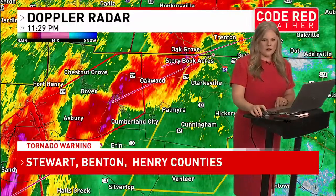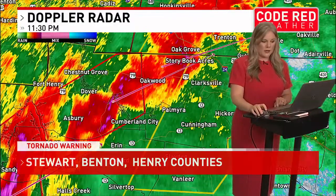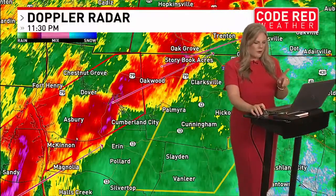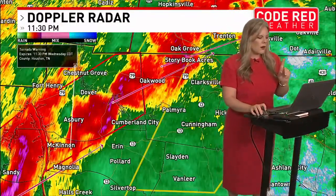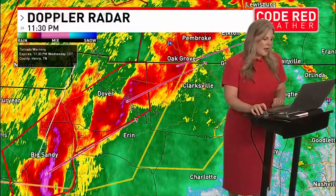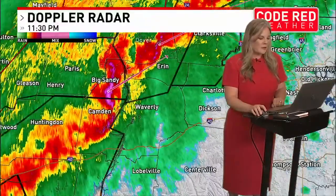So it is 11:30 now on the dot, and we haven't heard anything about what they are going to do. It sounds like they're going to let that warning expire. Looks like it just expires. Yeah, that's great news. That is really great news. So the warning for Houston and Stewart County has been allowed to expire. And the one in Henry County, I believe, as well, will be allowed to expire. But yep, and there they go.